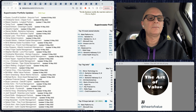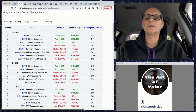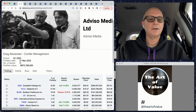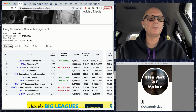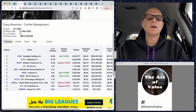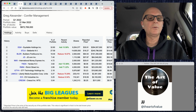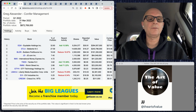So, for instance, let's look. What am I up to? Greg Alexander. One of the reasons I'm interested to see what Greg Alexander's buying is, Conifer Management is the name of the firm. Nearly $873 million apparently under portfolio value, only 11 stocks. So this is a guy that I think Warren Buffett was asked sometime which investors he would invest with or who he respects coming up, and Greg Alexander, I think he mentioned. So, not a huge portfolio, 10, 11 stocks, concentrated. So you'd expect Buffett to be in favor of that.